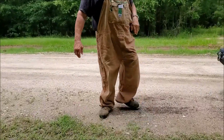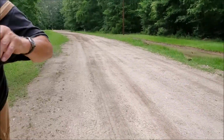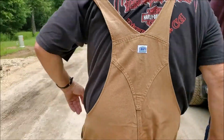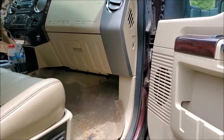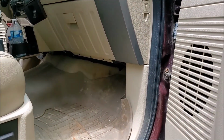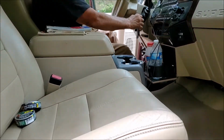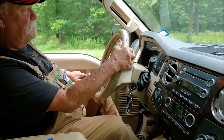Nowhere near as wet as some of them other ones. Really? Right here. Let's go sit in the truck and I'll make it. Okay. Get away from the mosquitoes for a little bit. Oh, they'll be in here too.